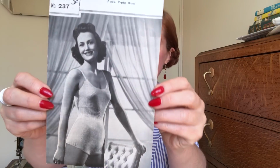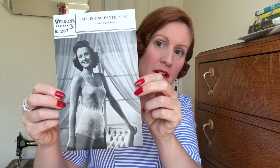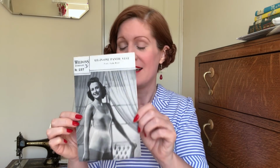This one is, I believe, a 1940s one. It's an all-in-one underwear. What do they call it? All-in-one panty vest. There you go. I have a couple of 1930s ones of these as well. And despite the fact that I can't knit, despite the fact that it's done in 2-ply wool and tiny little needles, there's no way I'm ever going to make that. But I just love them. I just think they're lovely. I think they're so cute. So I picked that up. I think that was like £1 or something.